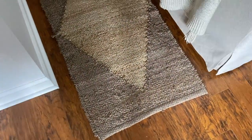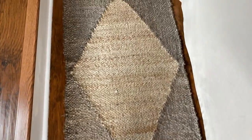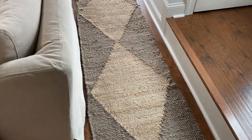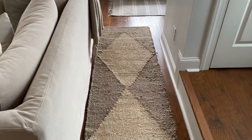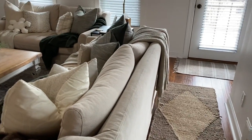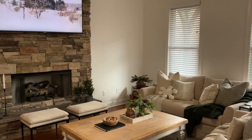Then moving along, this is my jute runner from Rugs USA. It is so soft. I absolutely love it. They do make it in a bigger version as well, but I just love that it helps ground this space from the doorway. And then our living space is right off of that.